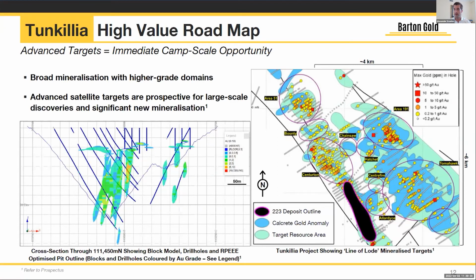But also then looking around this mineralization. And again, to put this in context, that 223 deposit is here outlined in black and magenta. We have a huge body of historical data from shallow pattern Rabin air core drilling that was never followed up, dating back to the 1990s. And what we can see here in the vicinity of the 223 project is a footprint of multiple satellite targets, Centurion, Area 51, Area 191, among others, where there are a large number of historical positive exploration results.